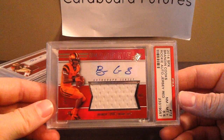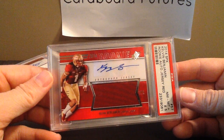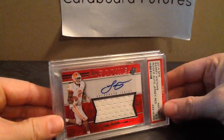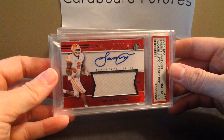8.5 Brandon Cooks SPX, and these are out of 425. And then Kelvin Benjamin 8.5 SPX. So I probably pulled about half of these cards out of boxes. And then these two were Sammy Watkins SPXs, which both got 8.5. And it's a solid 8.5, so it's not bad.